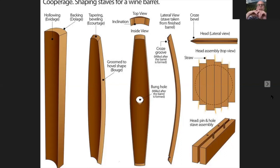So every stave has to have the broad faces planed. The outside surface of the stave, we call it backing, where we create a curvature. And then the inside face is hollowed to that same curved profile. Then the edges of each stave are tapered at the ends, and we have to change the angle from 90 degrees to a more acute angle. That angle is specific to the width of the stave: wider staves have to have a sharper angle, whereas the narrower staves can remain a little bit straighter.